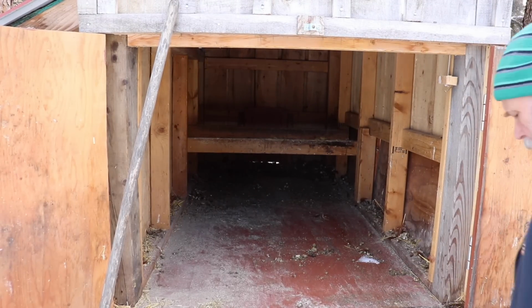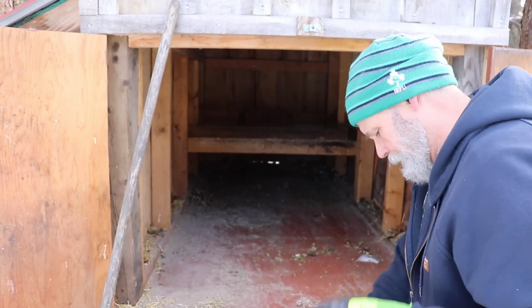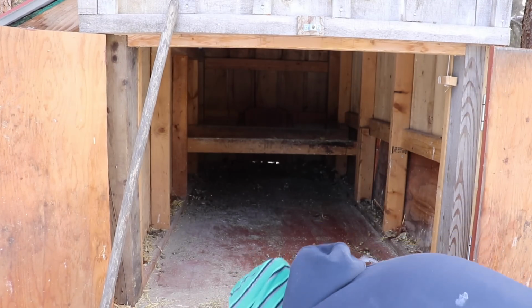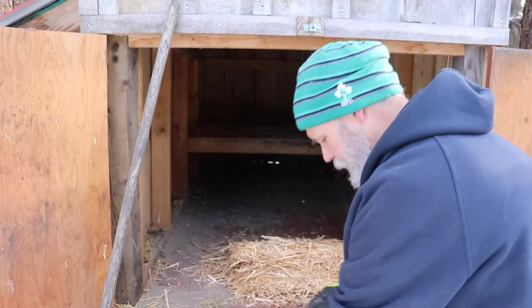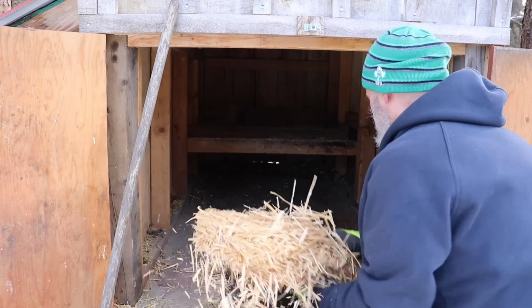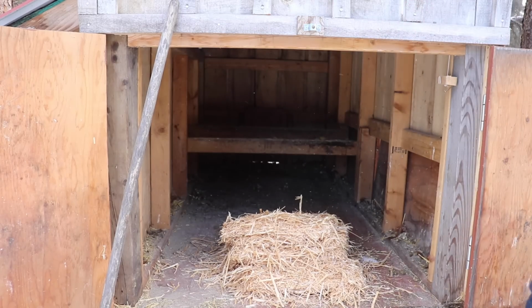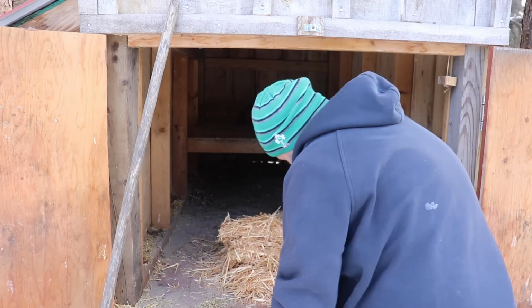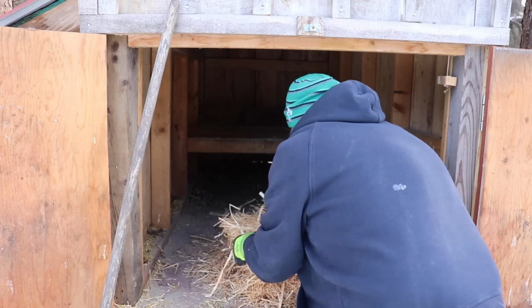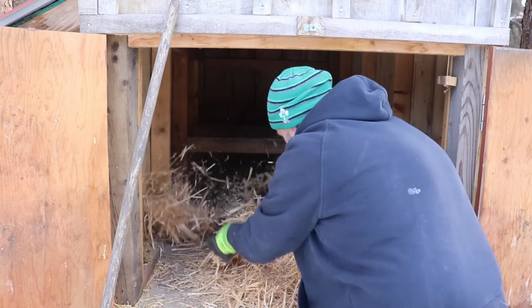I got this garbage bag here that I take the straw out of and let the chickens play in it. Serves two purposes. Purpose one is gives the chickens something to do during the winter months. And purpose number two is it gives me some good dry, clean bedding for them.